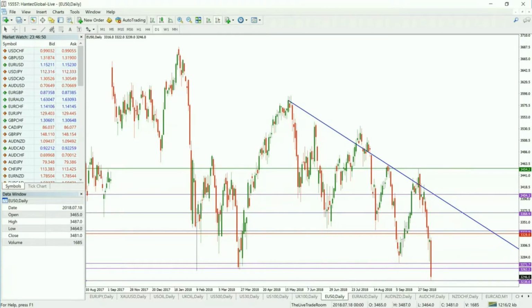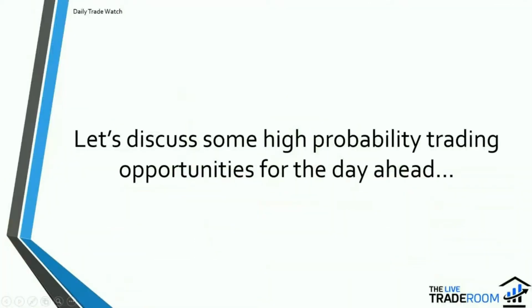So a number of really interesting markets to focus on, and we'll see how we get on with continuation to the downside in these global equities. So of course, as always, do be careful and do protect your capital at all times.